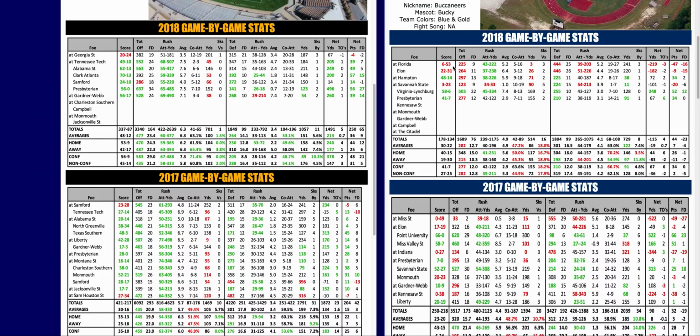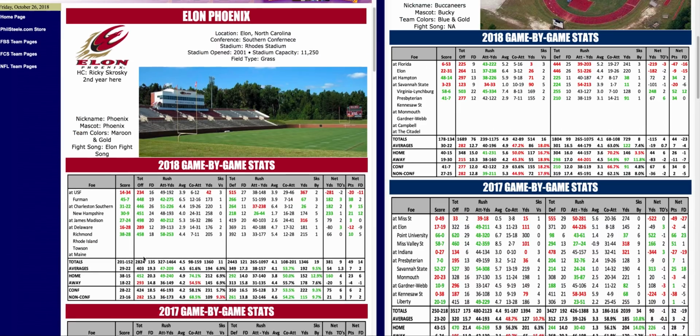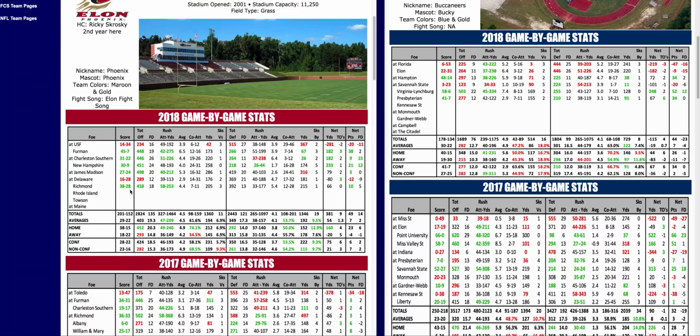Charleston Southern did lose to Florida big. They played Elon and only lost by 9. But, I showed you what a good team Kennesaw State is. Let's go take a look at how good Elon is. Elon's been blowing out opponents on a regular basis. That James Madison's a very good team. And yet they only beat Charleston Southern by 9.